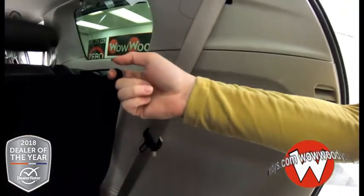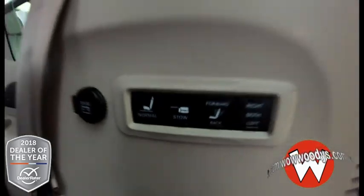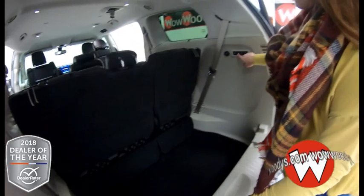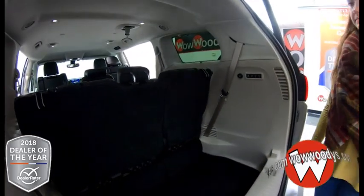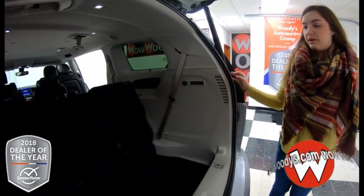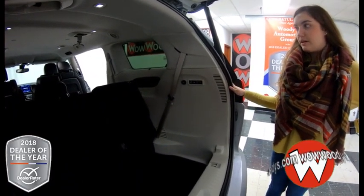So you can see you have your 3 seats back here. And something that is super nice is that the third row is power folding. So fold the headrest down. I just want to stow the seats, and then it does it for me, so I don't have to mess around with folding them in myself.